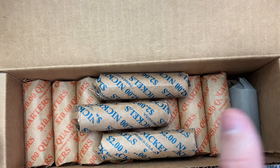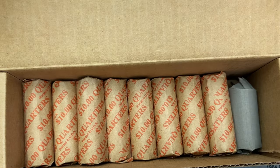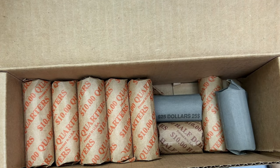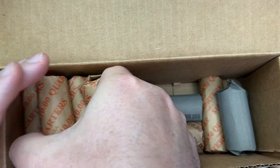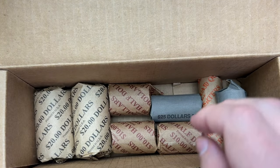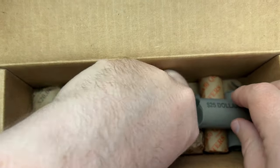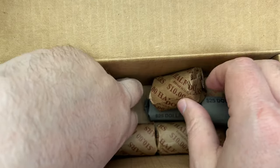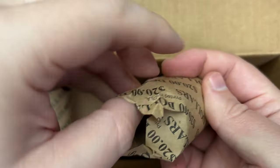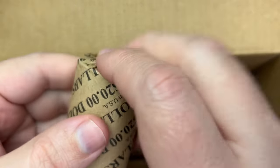And I got some rolls. I've got three rolls of nickels, several rolls of quarters here. I think I got nine all together. Then I have some dollar coins, some half dollar coins, and I've got two rolls of the large dollars. These should all be Ike's. Yep. So, pretty cool. Those would be fun.